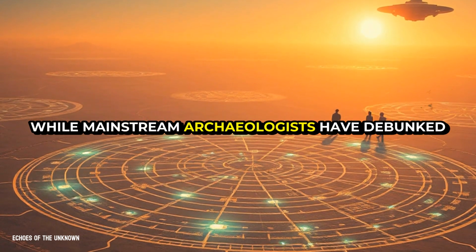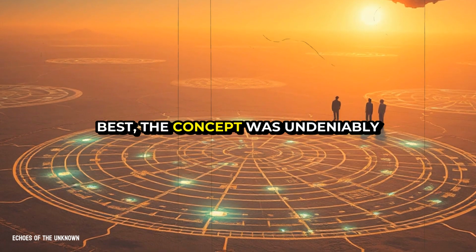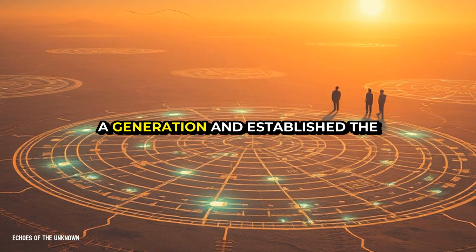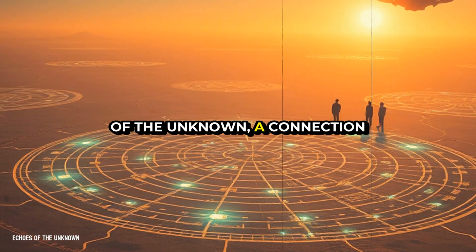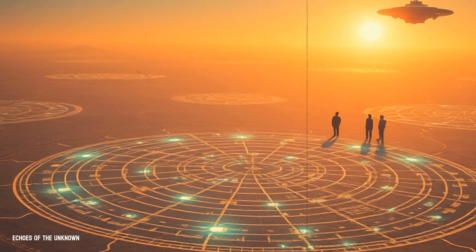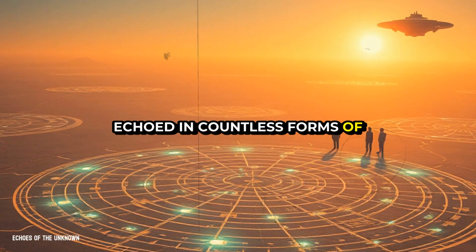While mainstream archaeologists have debunked these claims as speculative at best, the concept was undeniably alluring. It captured the imagination of a generation and established the Nazca Lines as a symbol of the unknown, a connection between Earth and the possibility of life beyond our planet. This theme has since been echoed in countless forms of media.